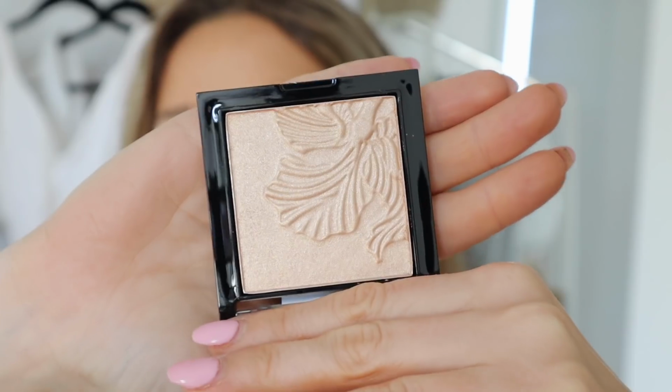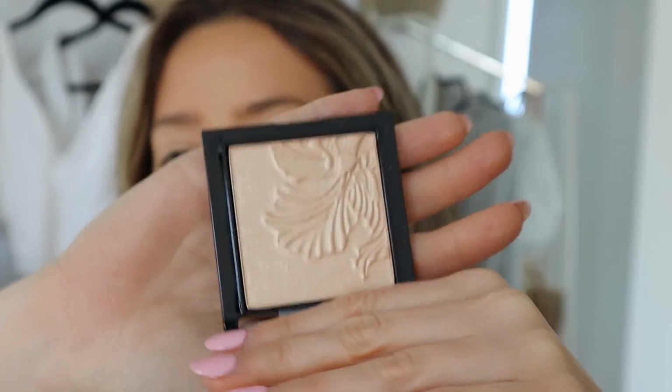I am so excited to try your favorite highlighter. You guys were obsessed with two. There was a Milani one and the Wet n Wild one. The Milani one was sold out, so I ended up picking up the Wet n Wild. So this is in Golden Flower Crown. Oh my gosh, just looking at it, it looks so buttery and pigmented. I'm really hoping that this translates because this would be such a pretty summer highlight.